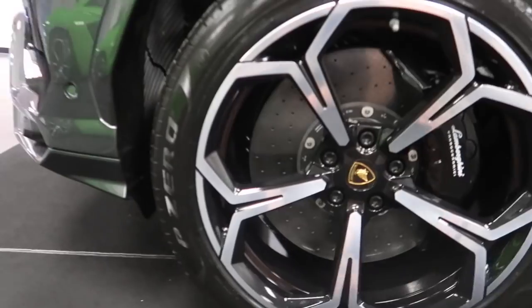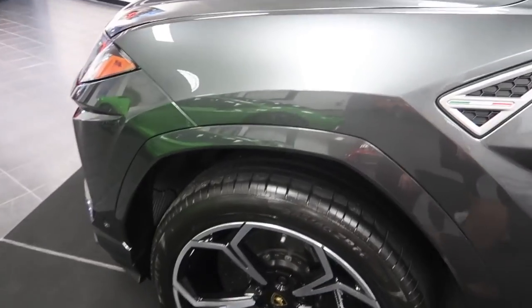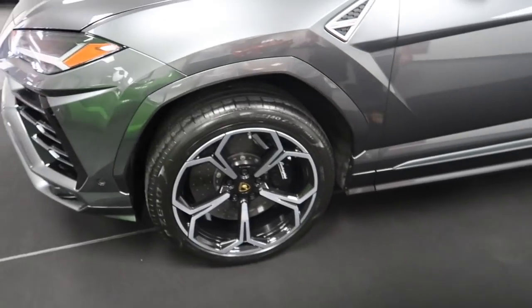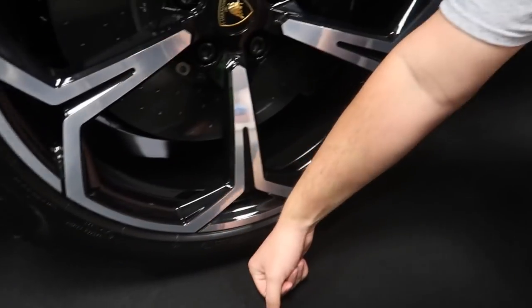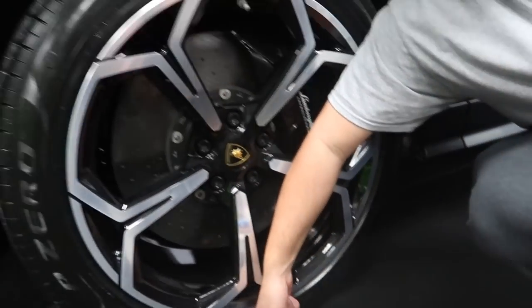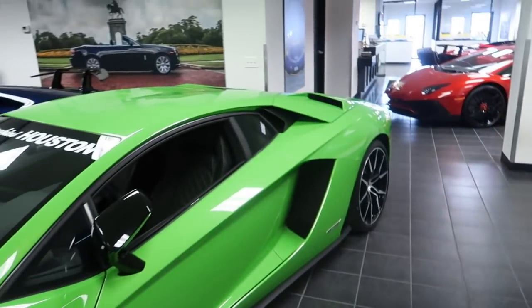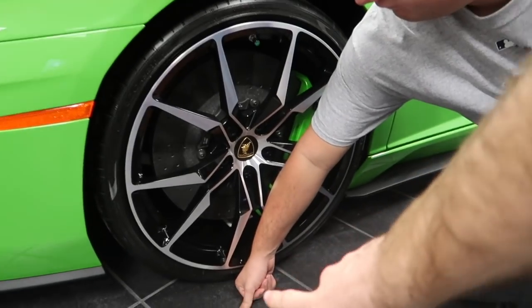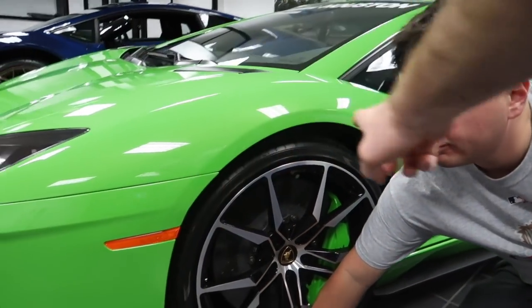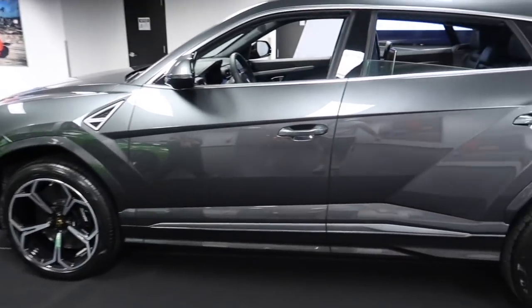Got these gigantic tires. Let's see if you can see this. Mike's arm is about like that, and then come over here, put it down on the ground in front of this. The tire on the Urus is about as tall as an Aventador S, which is really cool. This thing is a monster, man.